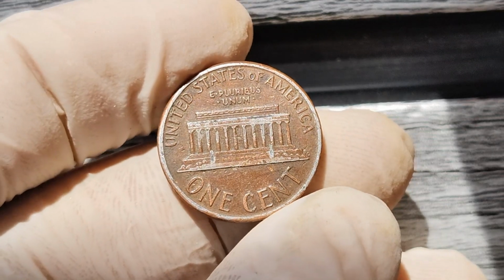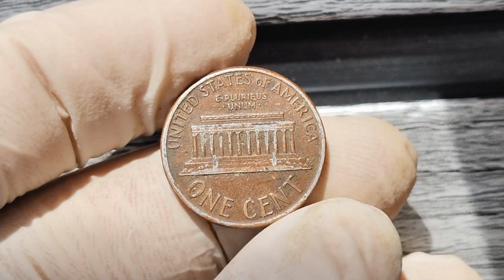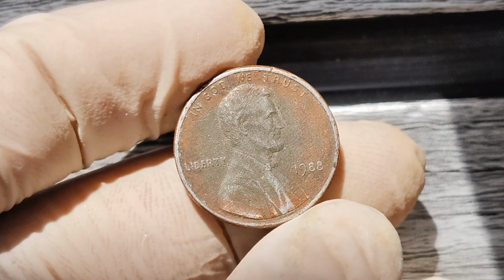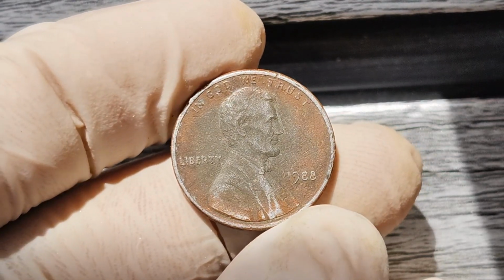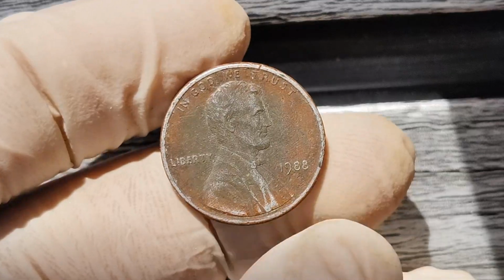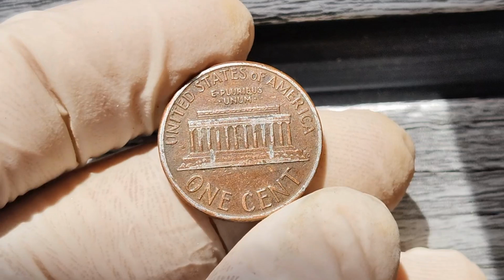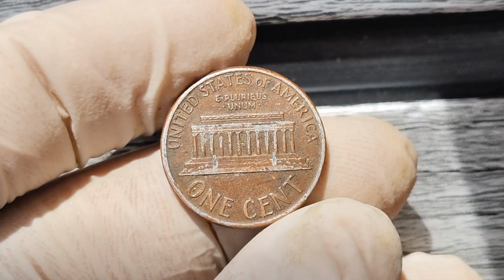Not every 1988 no mint mark penny is worth millions. The value depends on its condition. If your coin is scratched, worn out, or looks like it's been used to scrape gum off a sidewalk, it's probably not going to make you a millionaire. But if it's in great shape, and especially if it's been graded by a professional, you could be looking at some serious cash. Where do you sell something like this? Well, you've got options. You can list it on auction sites like eBay, take it to a professional coin dealer, or even submit it to a big auction house where collectors will fight over it like it's a rare Pokemon card.